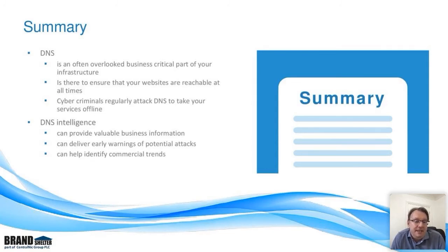And when we're looking at DNS intelligence, the data that is held within the DNS can provide incredible business information if you take the time to aggregate your feeds, gather your data, and interrogate that information intelligently. It can deliver early warnings of potential attacks, which can mitigate those attacks or certainly reduce the damage they cause. And it can help you identify commercial trends, revisit the use of language in your domain names and keyword domain names and things like that to help you maximize the traffic that comes across your websites.